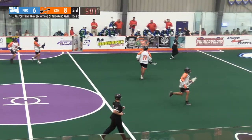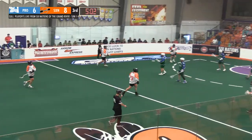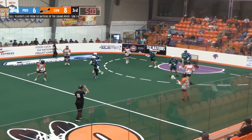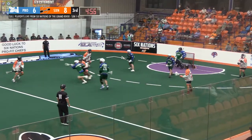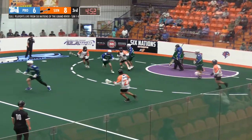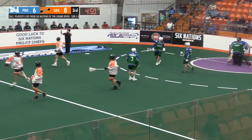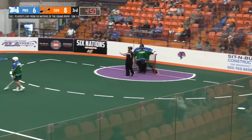40 seconds left on the power play, so this will be the last full possession on the power play for Six Nations. Different look this time, going strong right. Snyder running it from up top. This is Dalen John Hill to Snyder. Good pick from Cortez. And Gervais took that one right in the helmet. Looks like he's going to be okay.